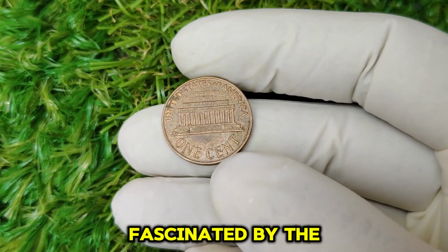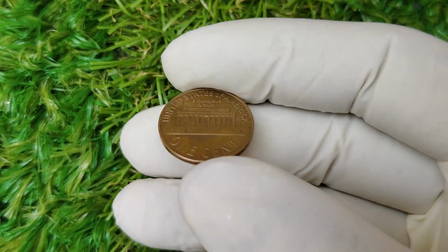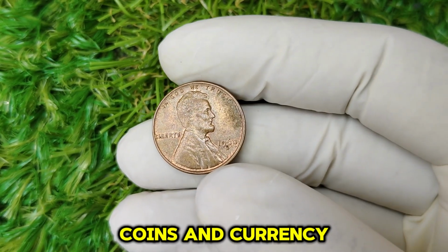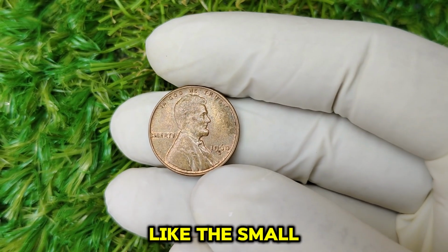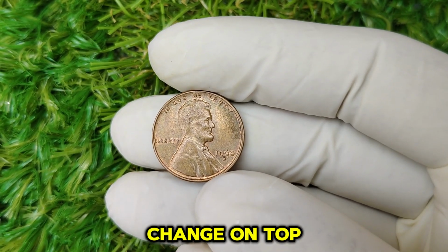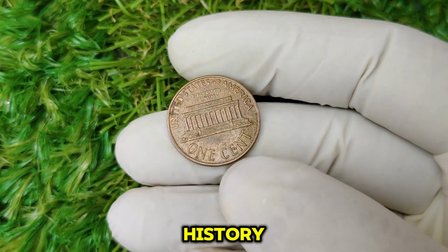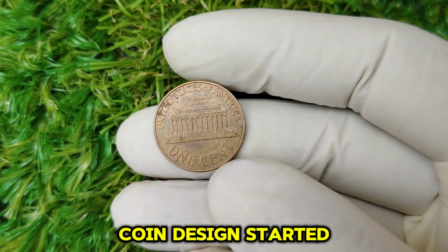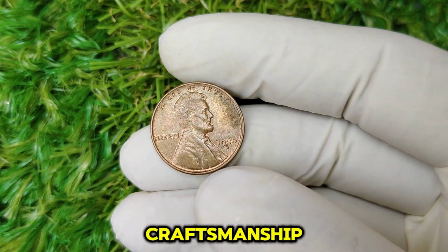Coin collectors are fascinated by the 1960 D penny for a few reasons. For one, it's a simple, affordable way to dive into numismatics, the study of coins and currency. Plus, with the thrill of discovering a rare variety like the small date, it's a collector's dream to find one in their pocket change. On top of that, coins like this offer a nostalgic piece of American history. This penny saw the light of day just before America's coin design started to change in the coming decades. It's a piece of that era's craftsmanship.